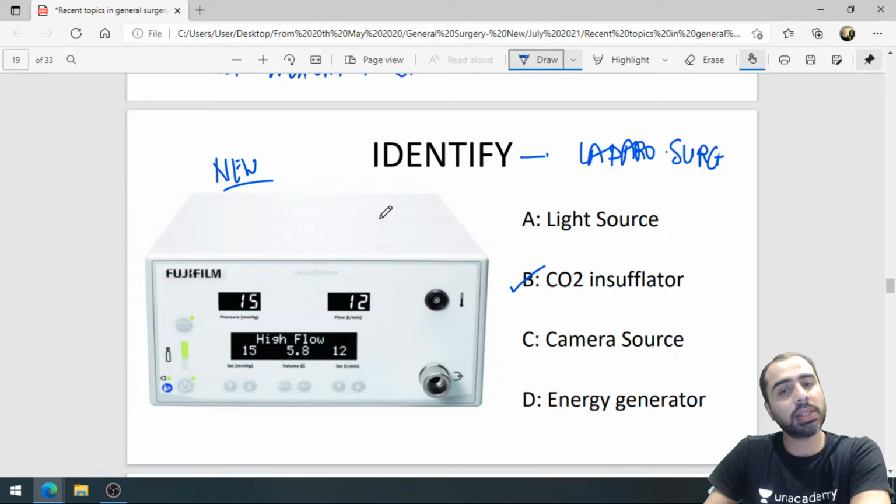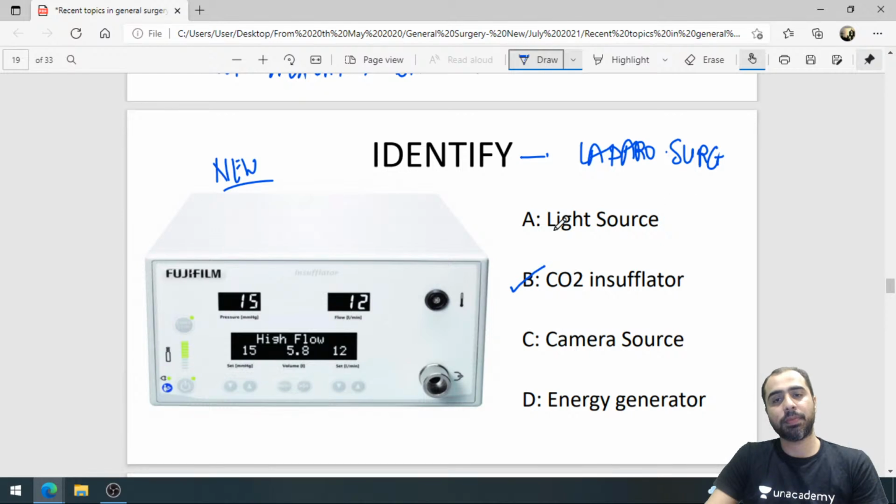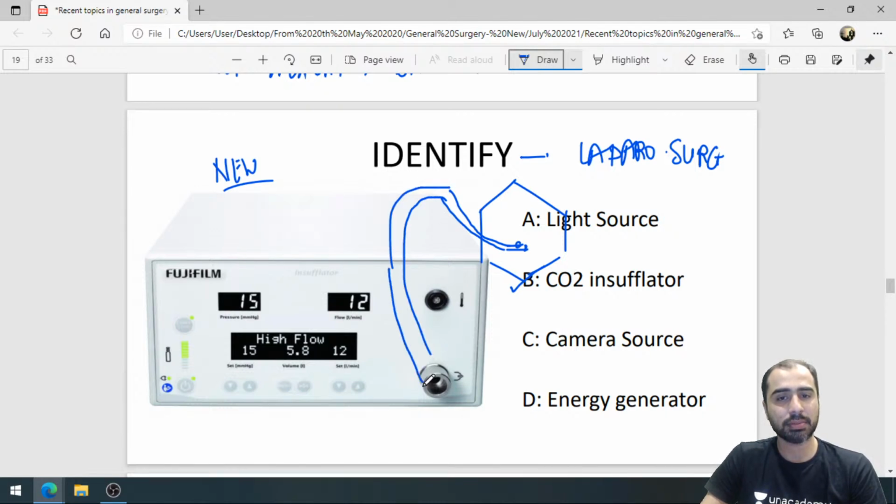Now, what is a carbon dioxide insufflator and how is it used? When I'm doing a laparoscopic surgery, I have to push CO2 inside the abdomen. So first I put a trocar inside or a Veress needle and then I connect it to a CO2 tube. So there is a tube connected to the trocar. That tube is connected to this device. So from this device, the carbon dioxide will go through the tube into the abdominal cavity.